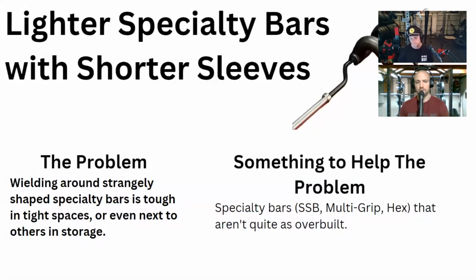I can see it for SSBs because that's almost like a direct comparison to something like the Mars bar. Yeah, multi grips maybe, mostly just SSBs. Maybe not multi grips. Yeah, especially with those handles coming off the front, they can be quite a bit to move around. I give the idea of 5.5.